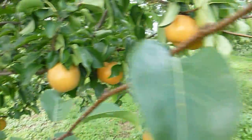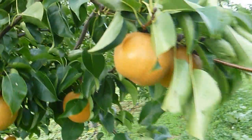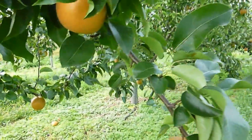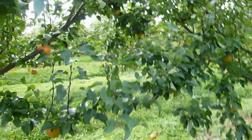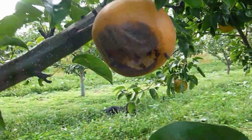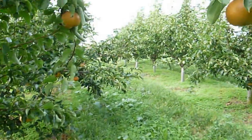So those are some of the problems with Asian pears. We all love them. Birds, stink bugs, yellow jackets, flies, ants. And sometimes we get comments at the market, why are they so expensive? Well, this is why. Because we have a lot of damage, we have a lot of work in them, and then sometimes we lose entire trees, sometimes entire rows of trees, to fire blight.